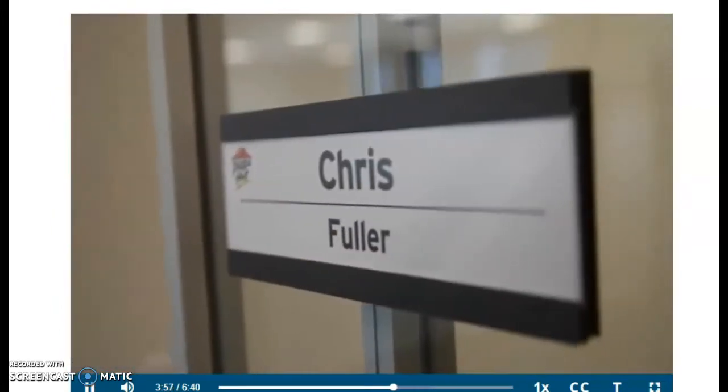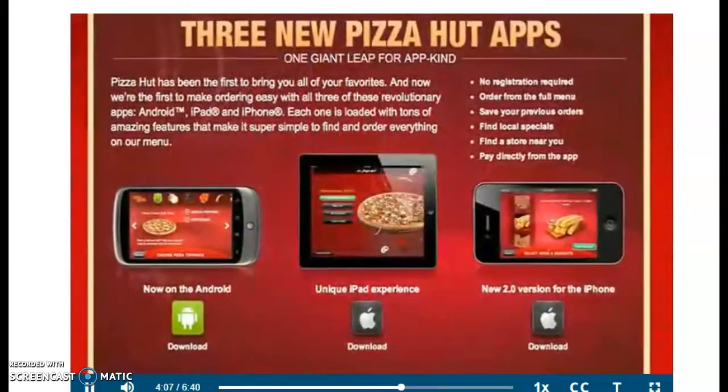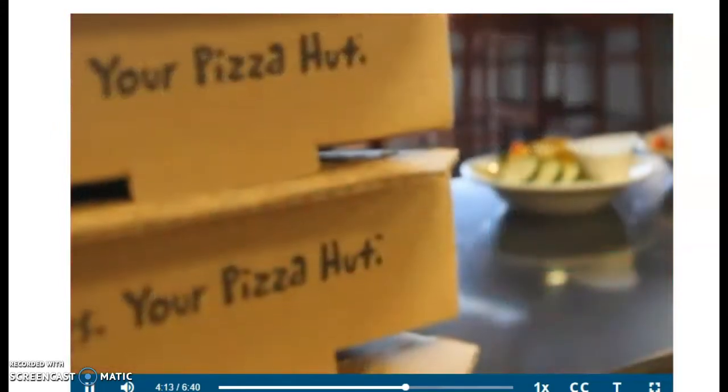Our goal is really to be wherever our customers are. In addition to the website and other places where you can order, picking up the phone the old traditional way, you can order from our iPhone app, which was recognized as one of the most downloaded apps. It's a really fun and unique, interactive way to order your pizza.